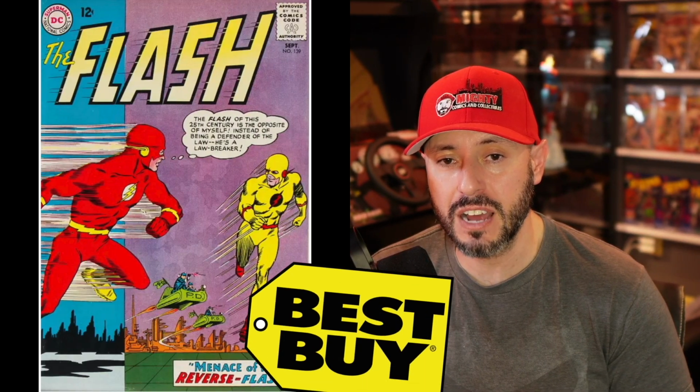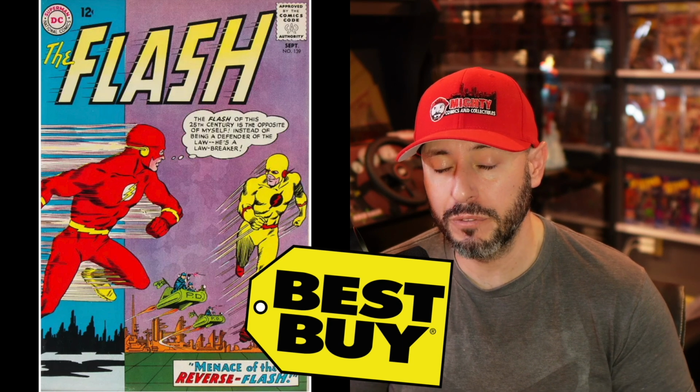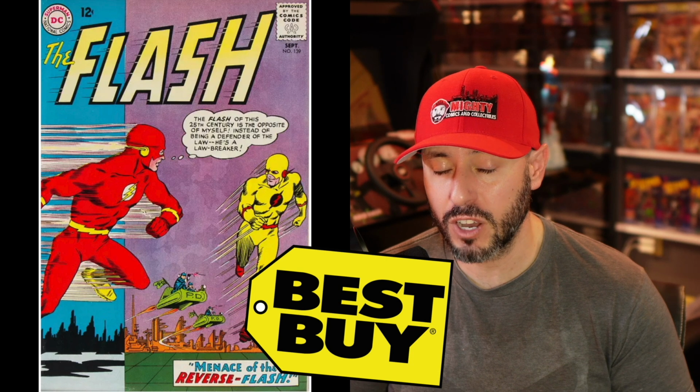It's now time for my best buy of the week. I only gave 1 thumbs up. It's got to be Flash #139 and the first appearance of Professor Zoom. I do believe a lot of these Flash keys will start to go up in value, just as the Green Lantern books have gone up in value, and this is one of the best characters in the Flash series.